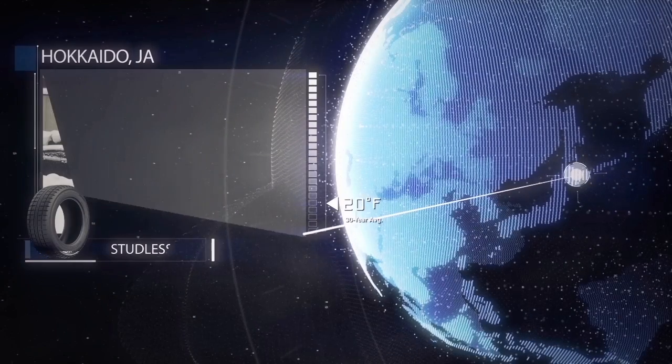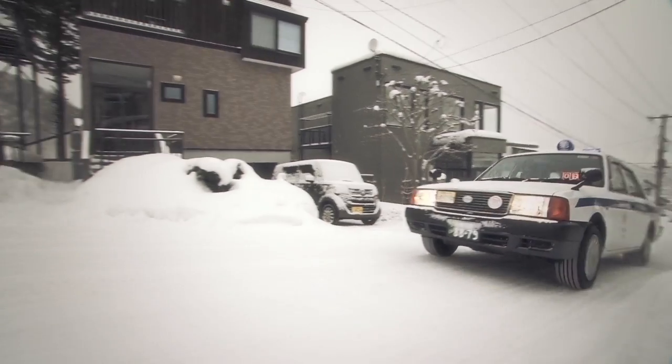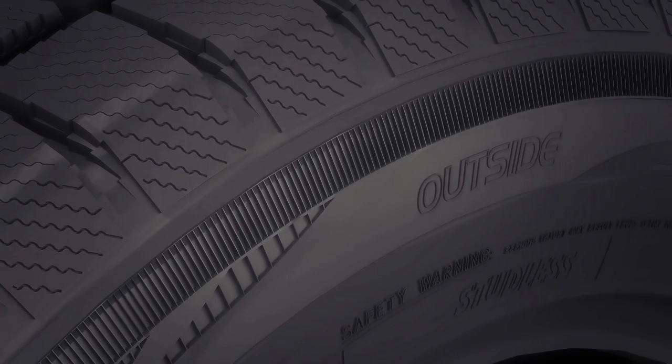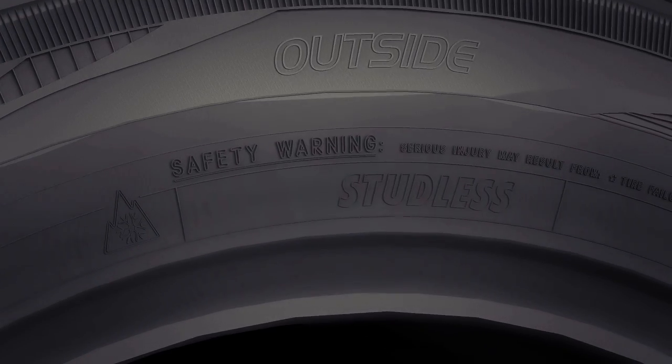However, taxi drivers of the Hokkaido region, located in northern Japan, demanded a tire that would still provide enough winter traction to climb the steep hills in the area. This challenged tire manufacturers to develop studless tires that would perform on this demanding terrain and meet these high expectations.